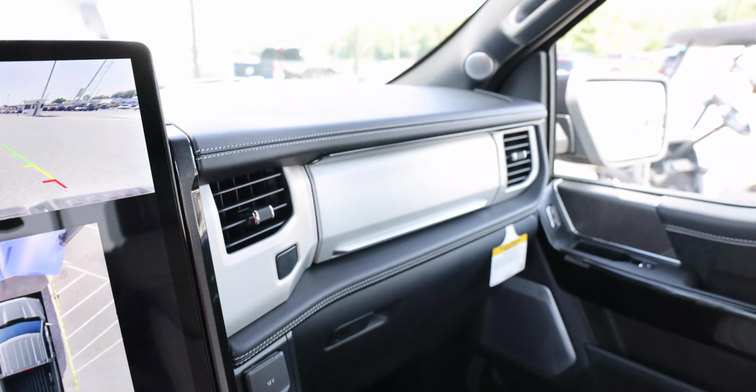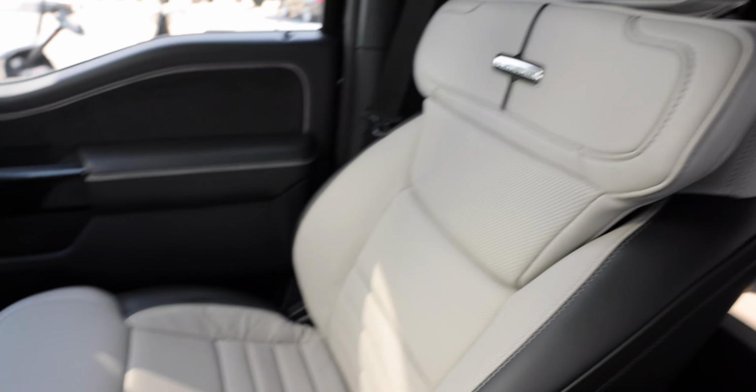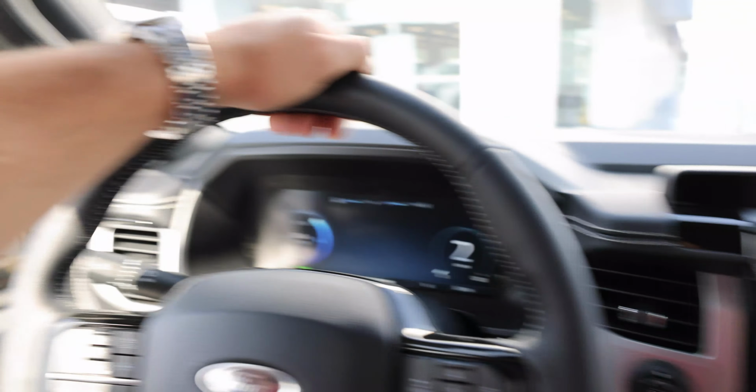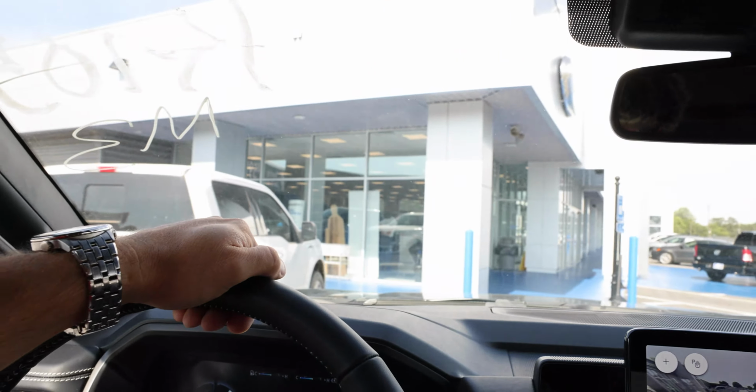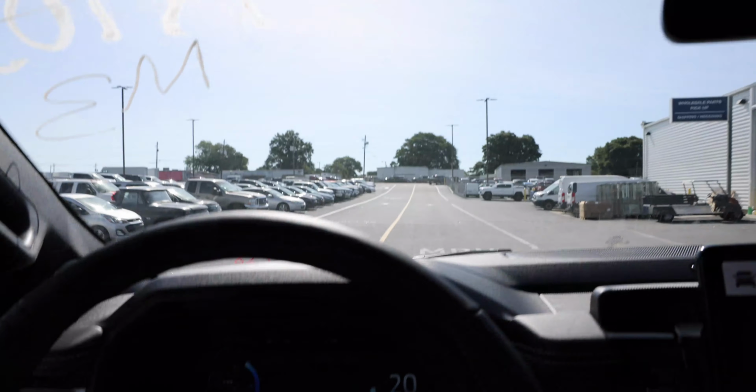Jumping in, and this is an extended range Platinum. I'm super impressed with the overall interior. You've got some nice tan and black accents on the Platinum. The big 15-inch touchscreen. Man, I am super excited. No sound. Just hearing nothing. It's gonna take some time getting used to.